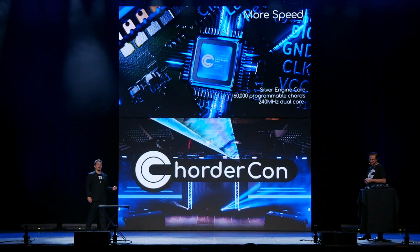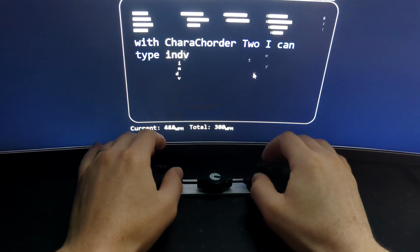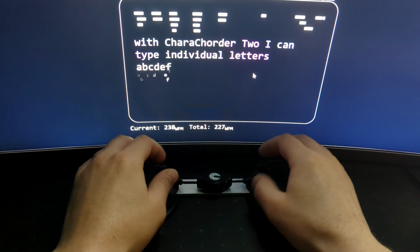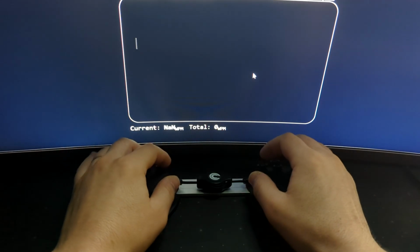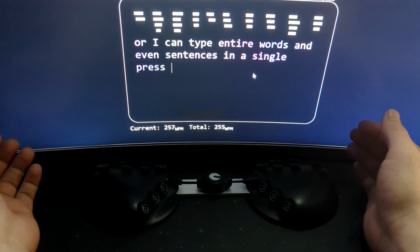The CC2 has more speed. We didn't just upgrade everything on the outside of the device. Everything inside CharaChorder 2 is also updated. And the CC2 is equipped with a silver engine core.